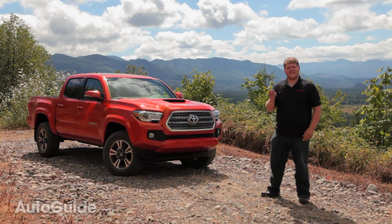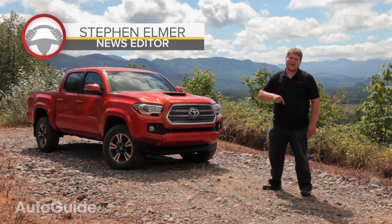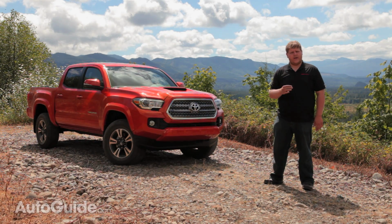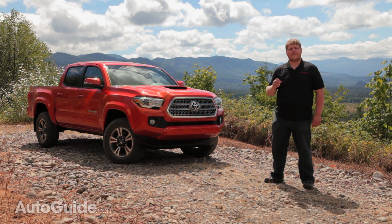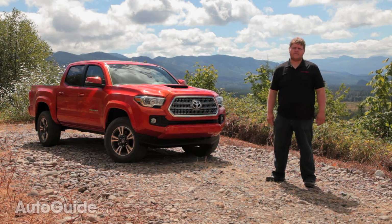To stay relevant in this segment, Toyota is finally bringing the Tacoma into this decade with new technology both under the hood and in the cabin. But the real question is, can this new truck protect that top sales status that its predecessors fought to build?